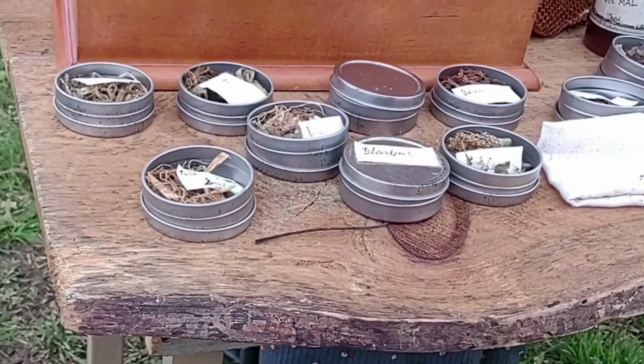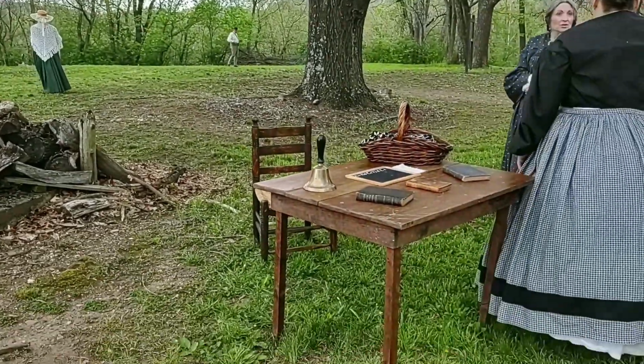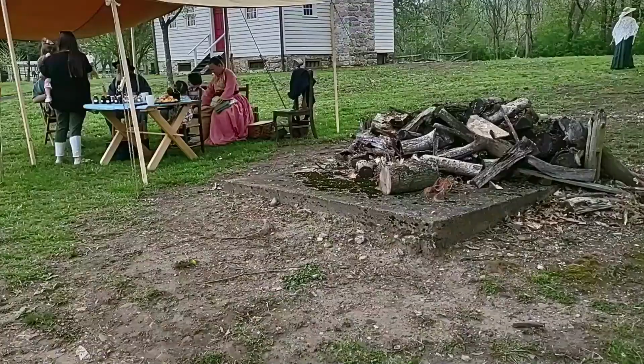So my little makeup gal here can do that. So many of them. And dill is wonderful for any kind of, like, if you have gas or anything uncomfortable in your digestion. Food is medicine. Thank you.